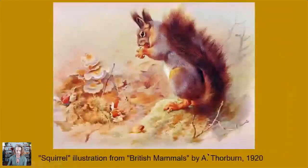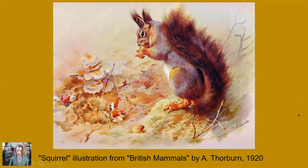Okay. What else? Oh, yeah. I'd like to show you examples, of course, of art through the ages. I've been showing you a few of those. And here's a really beautiful one from a book called British Mammals in 1920. And here the squirrel is eating. I can't quite tell what this is in the background. This sort of looks like mushrooms, and maybe even some chestnuts right there.